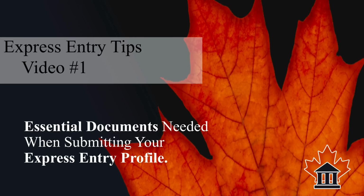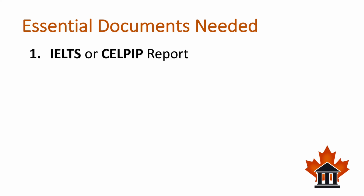So as I indicated, essential documents that you need when preparing to submit your express entry profile. That's what we're going to talk about today. Number 1. You need your language assessment report, either through the IELTS or the CELPIP programs. You need to have that report because without it, you won't even get through the gate.